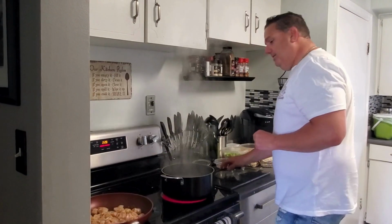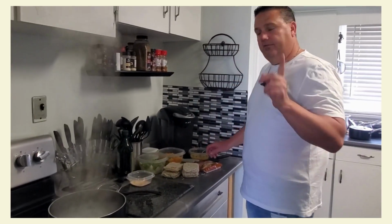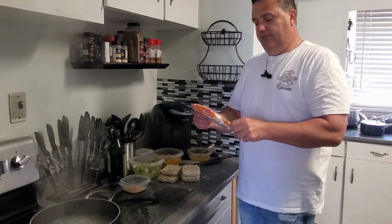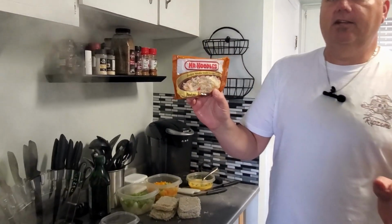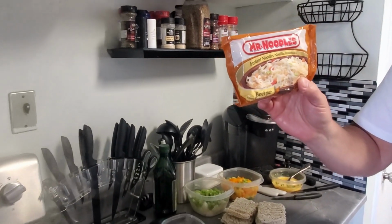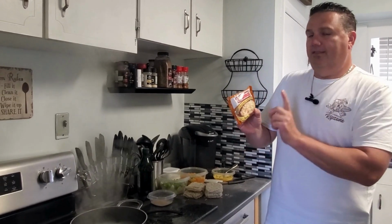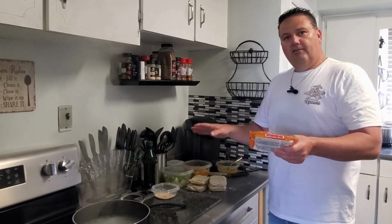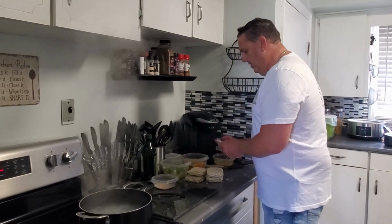So while that's cooking, before we add the vegetables in, this is the secret to a really cheap and efficient dinner. Now, depending where you live, what country you're in, we all have these value instant noodles. We have Mr. Noodles. I'm not sure if it's a Canadian thing, an American thing, Europe thing, but they're generally 15 cents, 20 cents, 25 cents a pack. This meal involves using 4 to 6 packs of these, vegetables, and a little chicken. That is it.